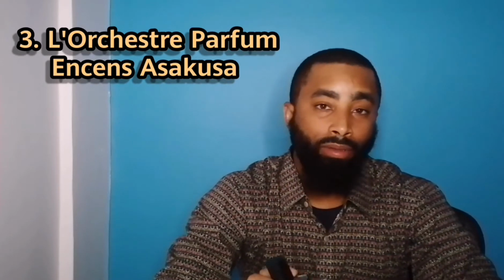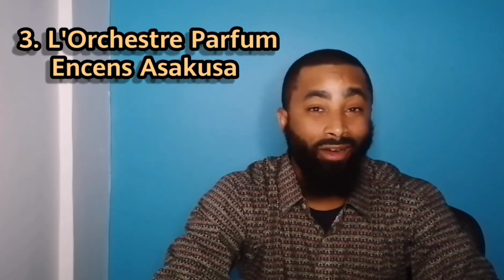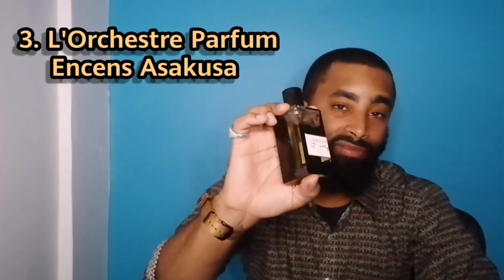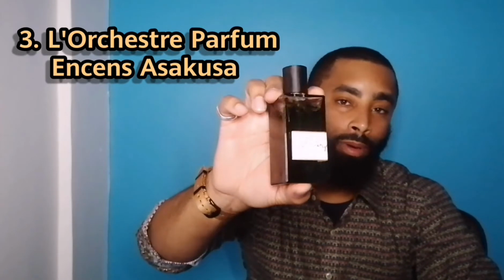This is a definite, if you're into incense-based fragrances and say you even like iris. It doesn't smell like Dior Homme, but if you're into iris mixed with incense, this is a beautiful one, definitely to get your nose on and sample. So number 3, Rochester Parfum, and this is Incense Asakusa.